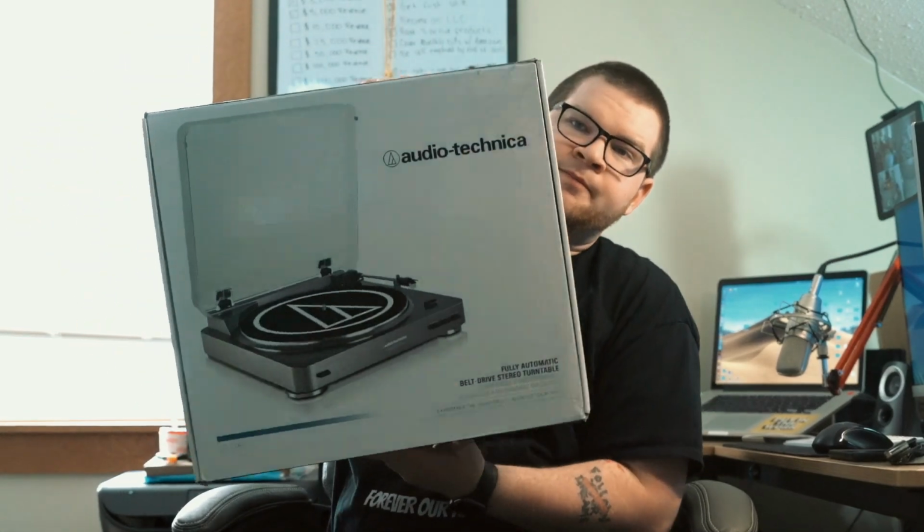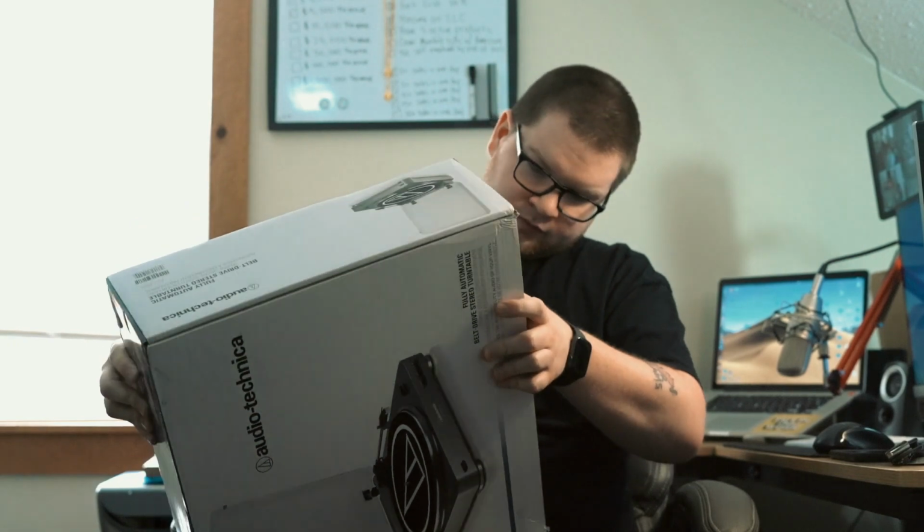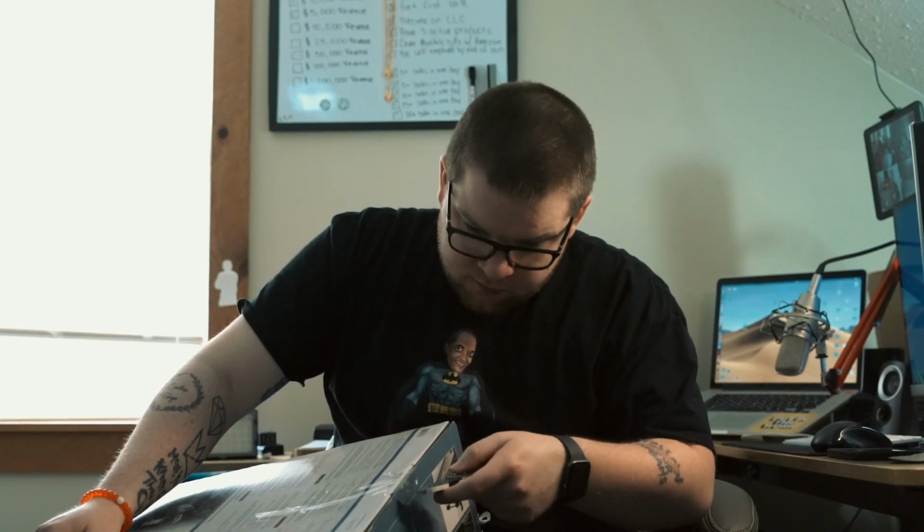Alright, next up. Not necessarily a good sign, but I hear stuff moving around all in there. This is the Audio-Technica AT-LP60. So it's like a turntable, right? Fully automatic belt drive stereo turntable. It's probably not great that I hear all types of stuff moving around inside, but let's see what we got.